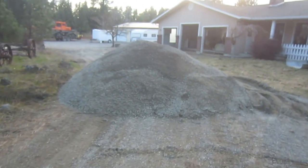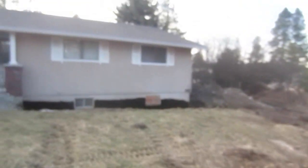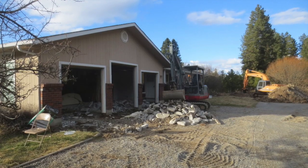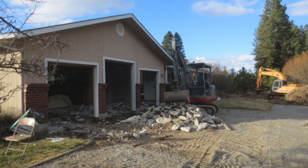I tried to drive through here just now. Can't really do that. What's going on up here? There was a week when there was a lot of rain. The ground became saturated with water, and the basement flooded.